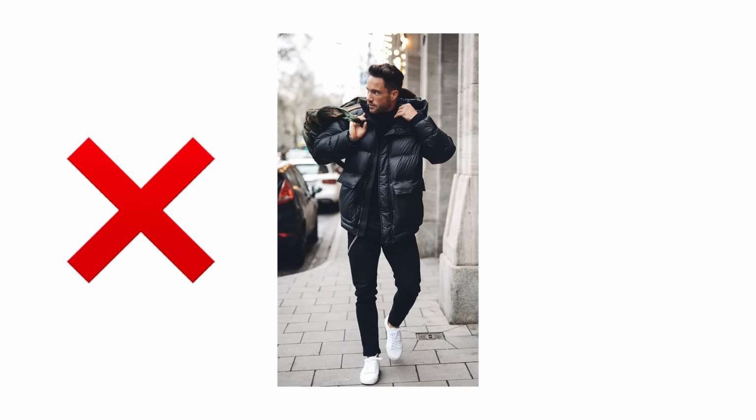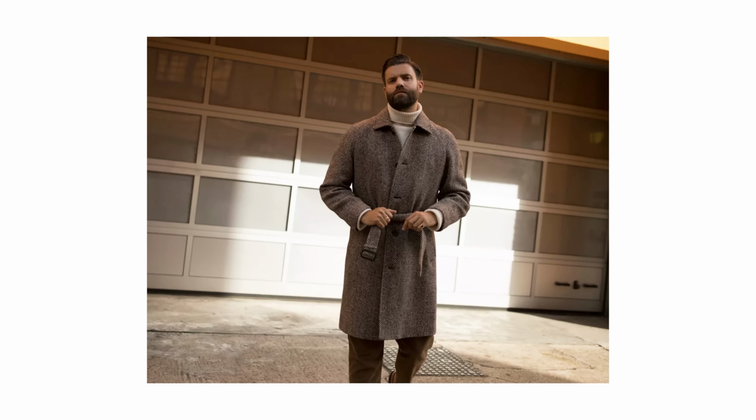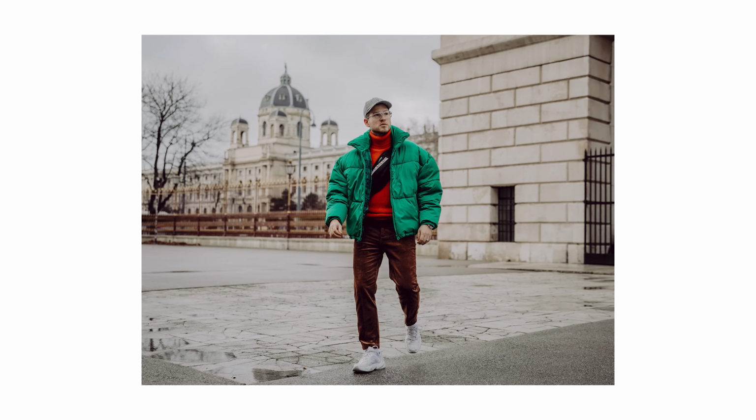So once fall hits, it's important to not go too hard on your heavy clothing right off the bat. Unless it's truly freezing in your part of the world, you should not be wearing a turtleneck and scarf and a heavy coat the moment the weather turns. Not only will you be sweating your butt off, you'll look like a total noob when it comes to dressing for the temperature. Be strategic and pay attention to the weather.